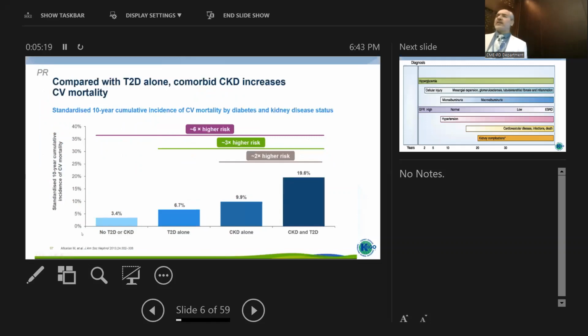As we all know, diabetes and chronic kidney disease are major risk factors for morbidity and mortality. This population with diabetes and chronic kidney disease has a 6 times higher risk of morbidity and mortality compared to the normal population who don't have diabetes or hypertension. This risk in diabetics with chronic kidney disease is also 3 times higher compared to diabetics alone without kidney disease. Moreover, the risk is double that of patients with chronic kidney disease alone. So diabetes, hypertension and chronic kidney disease together carry the highest risk of morbidity and mortality compared to other populations.